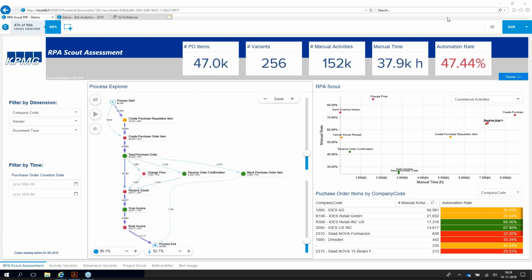On the right side, on the top side actually, you see several metrics that are usable for RPA teams. For example, the total number of manual activities, the time that is spent on the manual execution of these activities, and the average automation rate. These metrics give insight for RPA teams to understand how complex the process is and what the potential for automation is. On the right side, you see activities sorted based on their current manual rate and also the total time that is being spent on the manual execution of an activity.